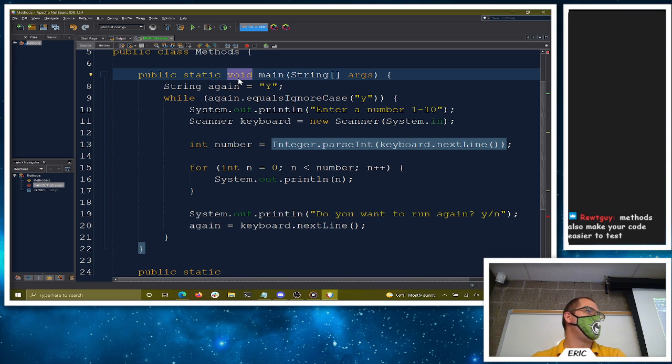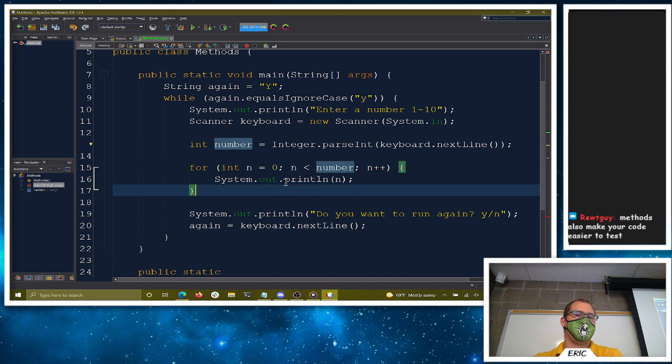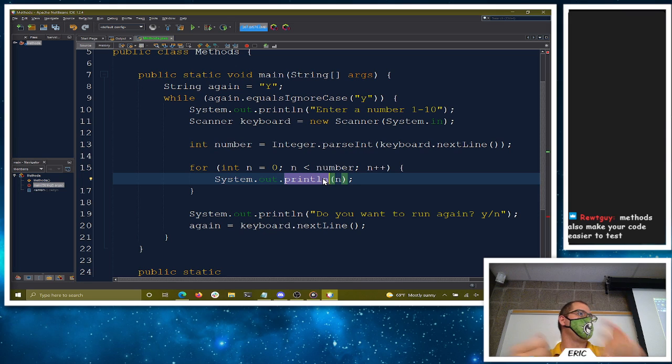There's a void option here. And void's the easy one. Void means I'm just going to do something and be done. I'm not going to return any values. Things like nextLine return a value. When you call nextLine, it gives you back a string. So you know that's a value returning method. Void means I'm not going to return anything. Integer.parseInt, parseInt is a method that returns an integer value. We can take what it gives me back and assign it somewhere. println doesn't return anything. We call println, and it spits something out on the screen and is done.